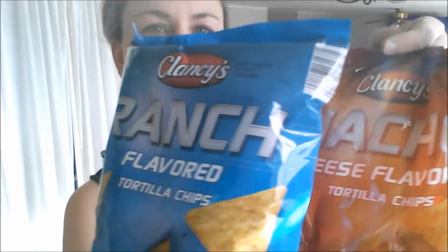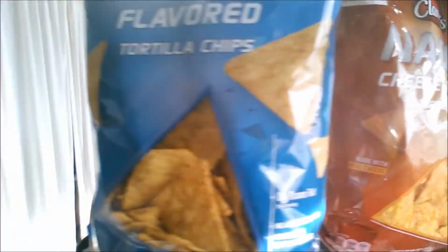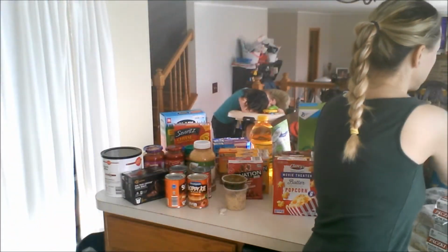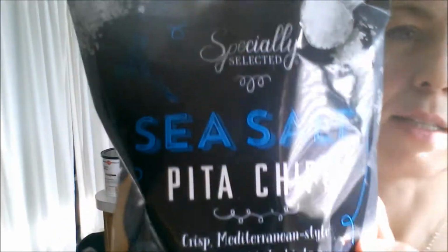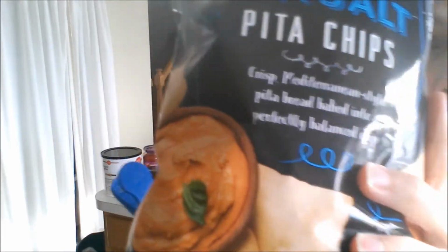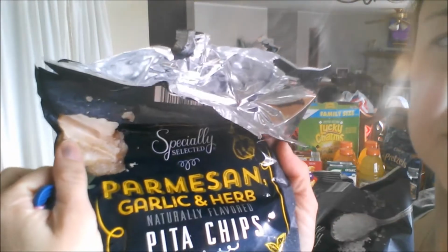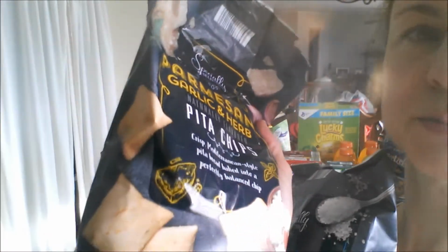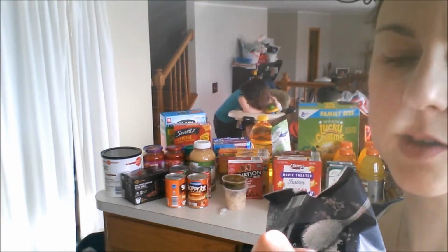Also, got their brand of ranch, like Doritos. They taste just like Doritos. Cheese, nacho cheese, and then ranch. And then I always buy these sea salt pita chips because we eat a lot of hummus. And these are the Parmesan garlic and herb pita chips. So these are really tasty, but sometimes we like to just have plain.